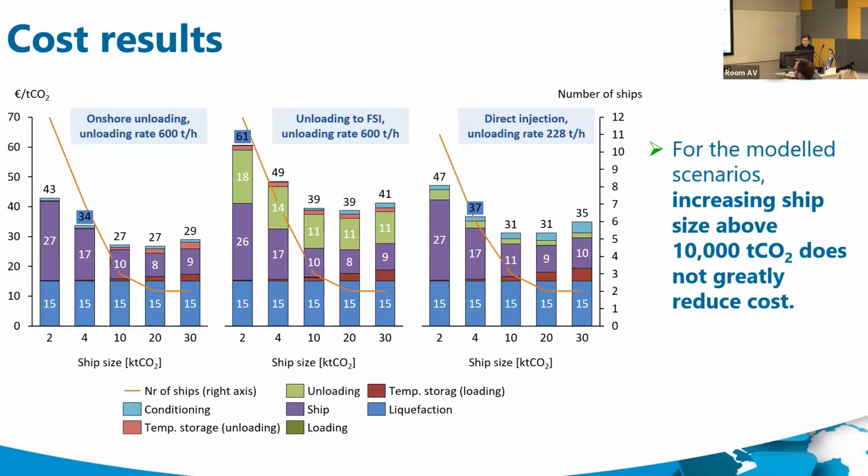So on this slide, you can see what happens if we increase ship size above the generally assumed 10K tons of CO2, and we found that this does not really significantly reduce the cost. Here it is depicted for onshore unloading at the rate of 600 tons per hour, unloading to the platform at 600 tons per hour, and direct injection unloading at 228 tons per hour. And you can see that at around 10K ship size, there's already kind of an optimum, and later the costs start going up again.